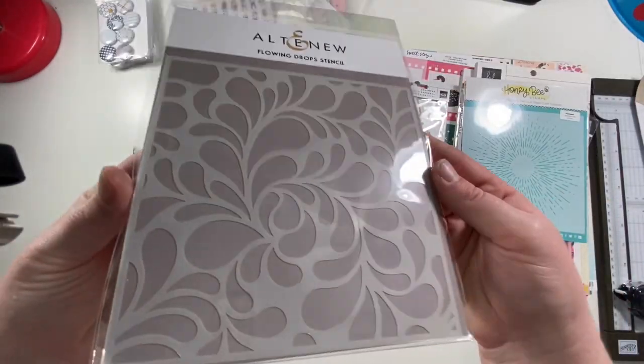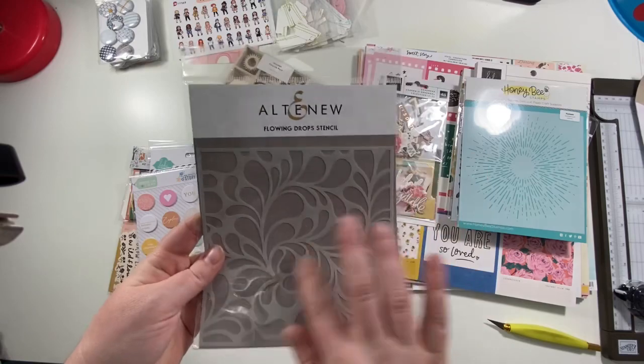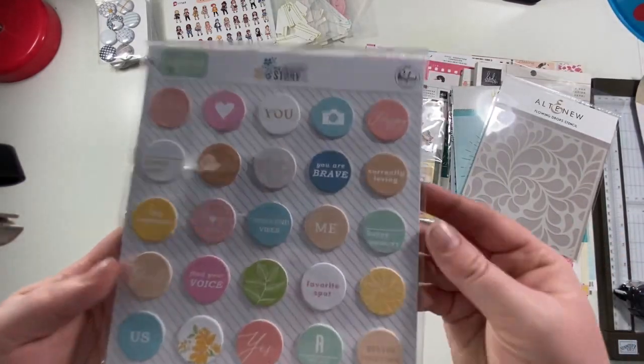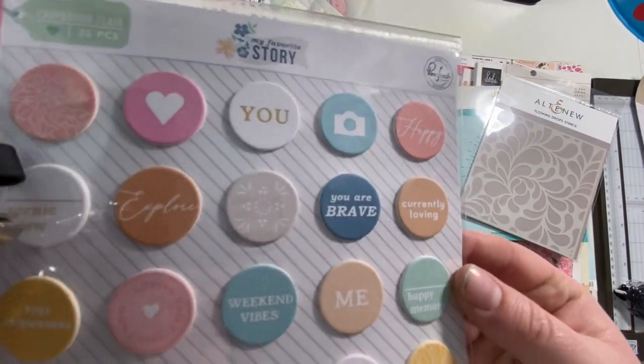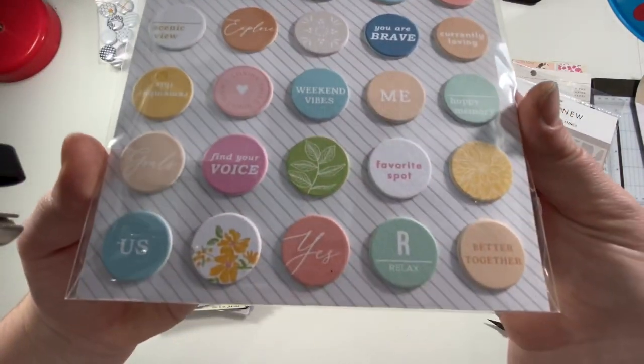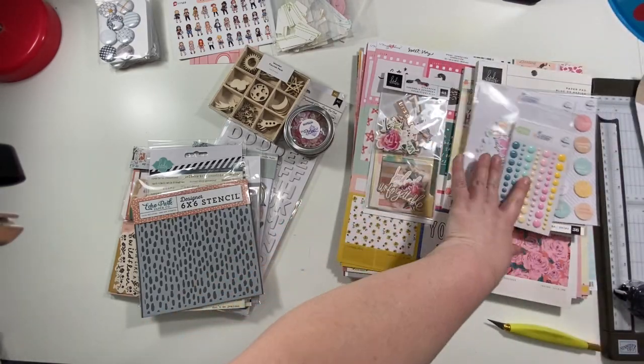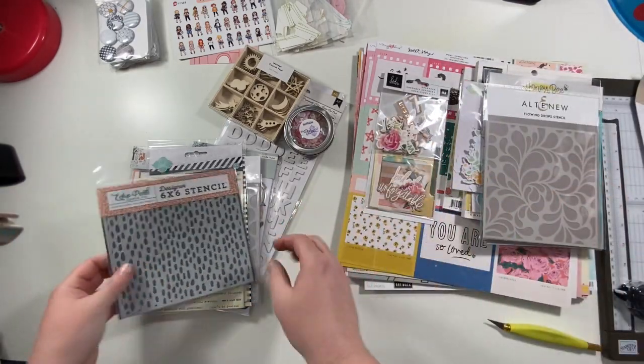And then that flourishy one. There was only like one or two left when I ordered this, so I was super excited I actually got it. Oh, there's the chipboard circles. They're just super cute little guys. So I was excited to get those to go with these guys. They're from the same collection.